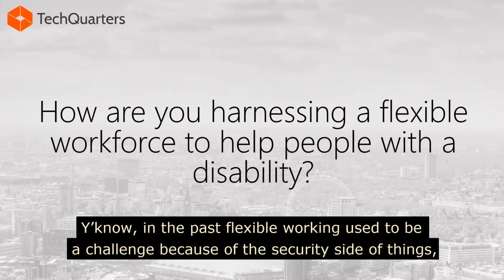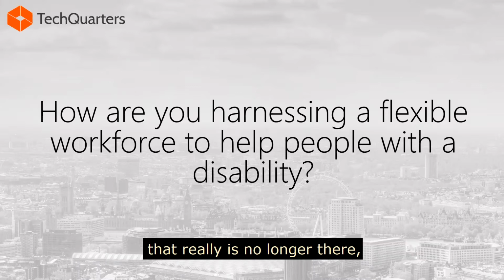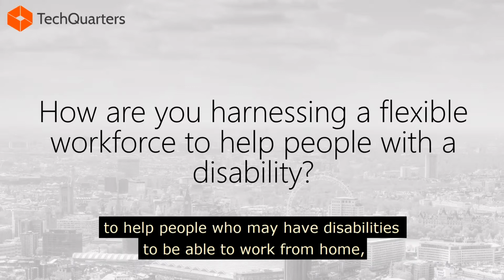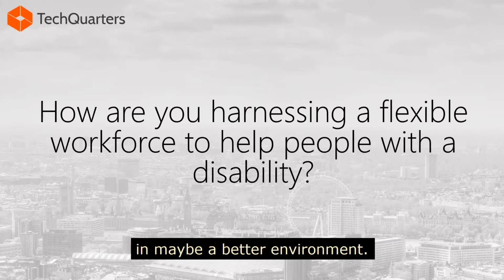In the past, flexible working used to be a bit of a challenge because of the security side of things. That really is no longer there now. So how can we encourage a more flexible workplace to help people who may have disabilities to be able to work from home as well, in maybe a better environment?